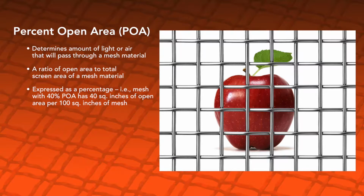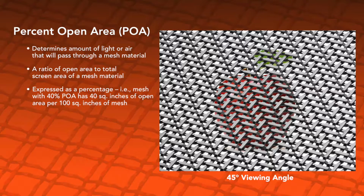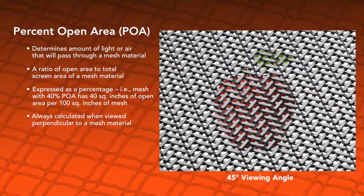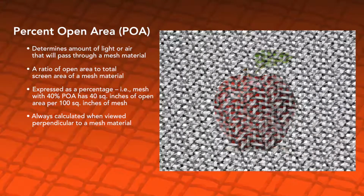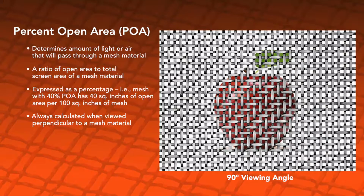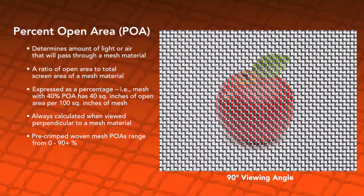Because woven mesh is a three-dimensional material, the apparent visual open area will vary depending upon the angle at which the mesh is viewed. Therefore, published POA is calculated at a 90-degree angle of incidence to the plane of the mesh. Woven wire mesh can have POAs from 0% to more than 90%.